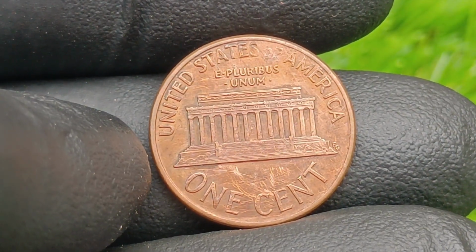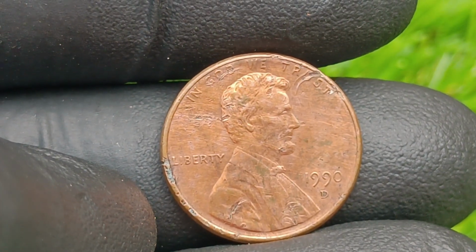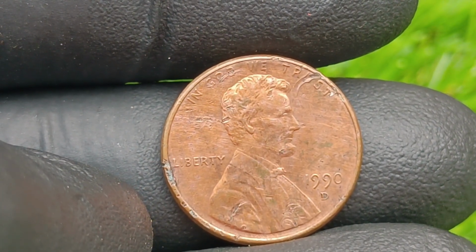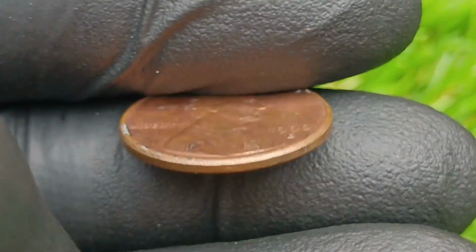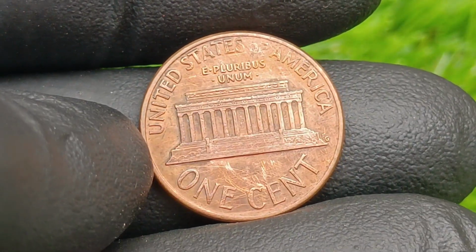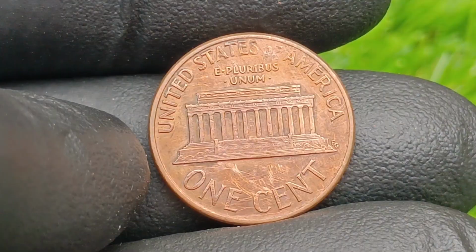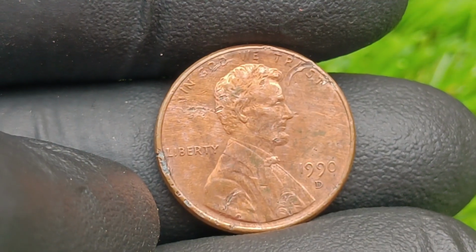And the 1990 penny worth $30 million is perhaps the most thrilling example of this phenomenon, a coin that proves no detail is too small, no mistake too minor, because in the eyes of collectors, rarity and uniqueness are priceless. And so as you take in this story, remember to keep an eye on your own coins, study them, look for the errors, because you never know when fortune may strike.